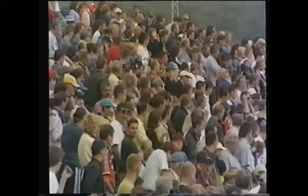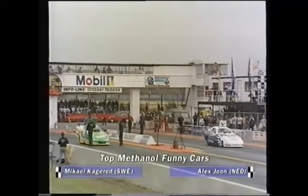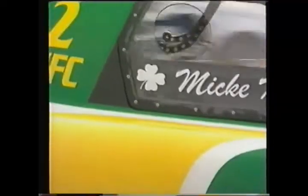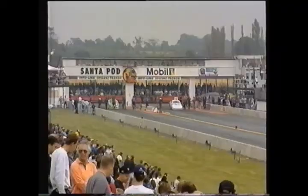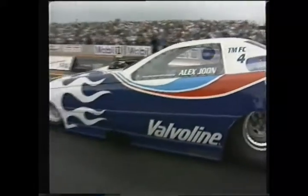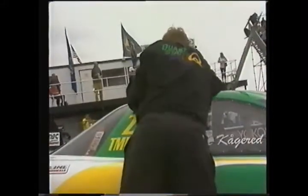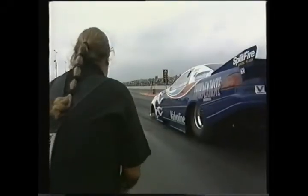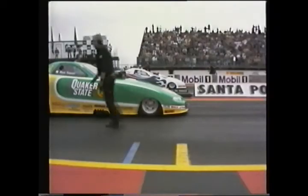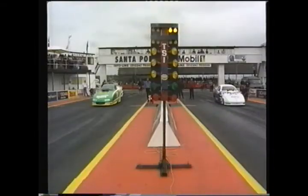This is a very important race, Russ. Miki Kagerad leads the championship at the moment, but only just in front of Leif Andreasen, who's going to come out later. The fact is that Miki Kagerad has got to win this race if he thinks he's going to win the championship. So the pressure is definitely on Miki Kagerad in the green car. Well, Michael didn't qualify as well as he might have done. Only the number four qualifier, Lex Joom qualified at number five. So this is potentially the closest race of this round.